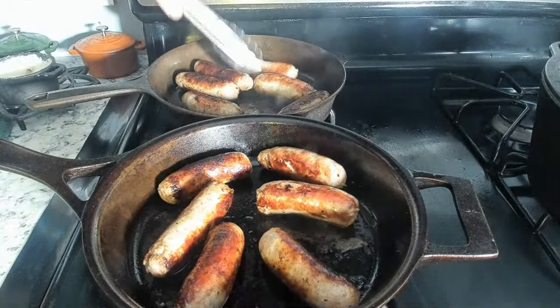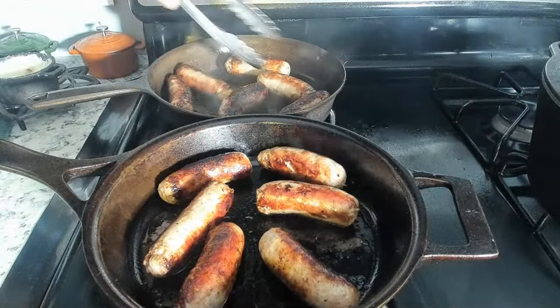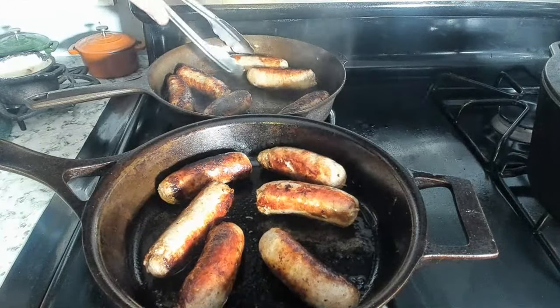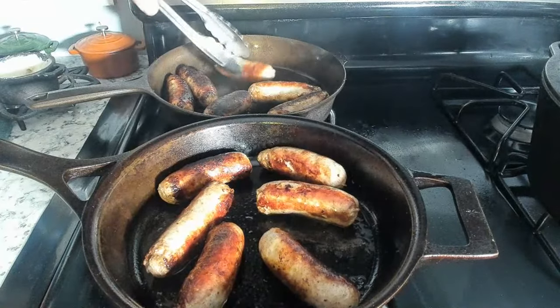But these are turning out quite nice. Really just a matter of, you know, keep turning them until they are completely done.